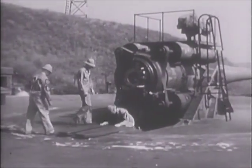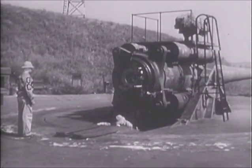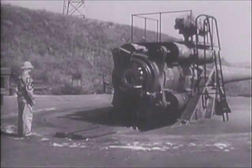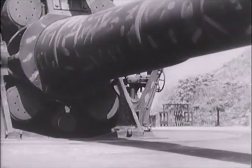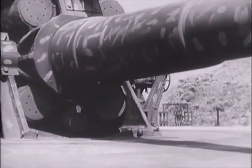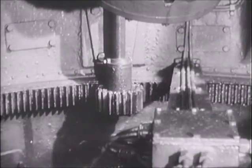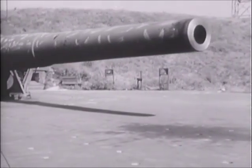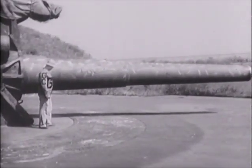At least twice a month, the traversing mechanism is tested. The carriage is traversed each way throughout its entire field of movement. Carriages and guns should not be allowed to stand for long periods of time at any particular azimuth. This might cause uneven settling of the platform.